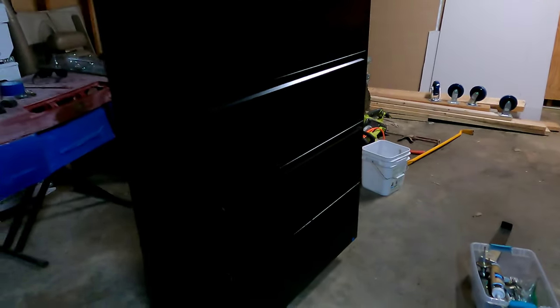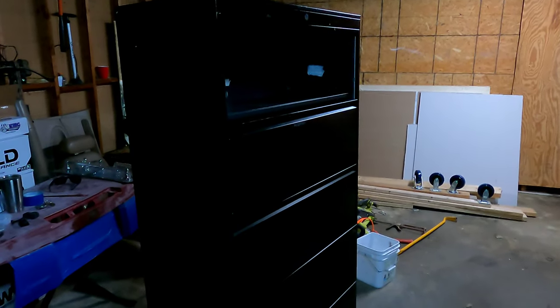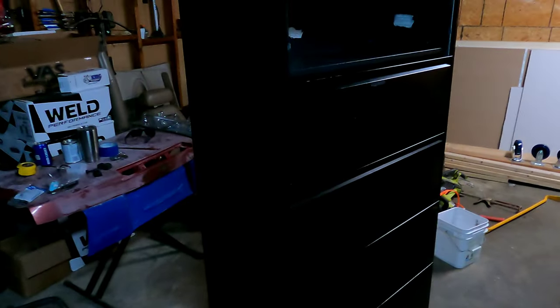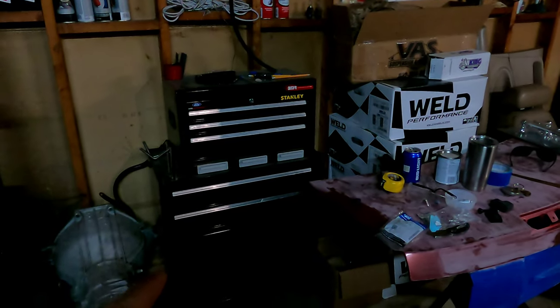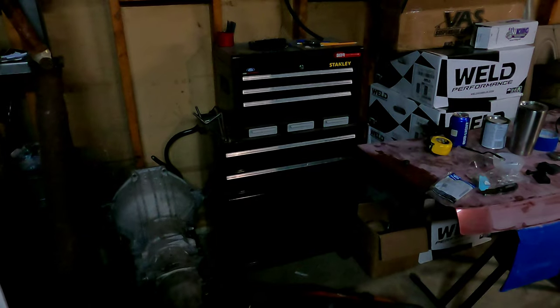So basically what I'm wanting to do with this is make it a nice toolbox or tool cabinet, whatever you want to call it. I have it sitting up on one of my car dollies right now. But anyway, I saw this video and it just gave me a couple ideas. And I have a spare box right here that was actually supposed to be for the car trailer, but that never happened. So I have that.